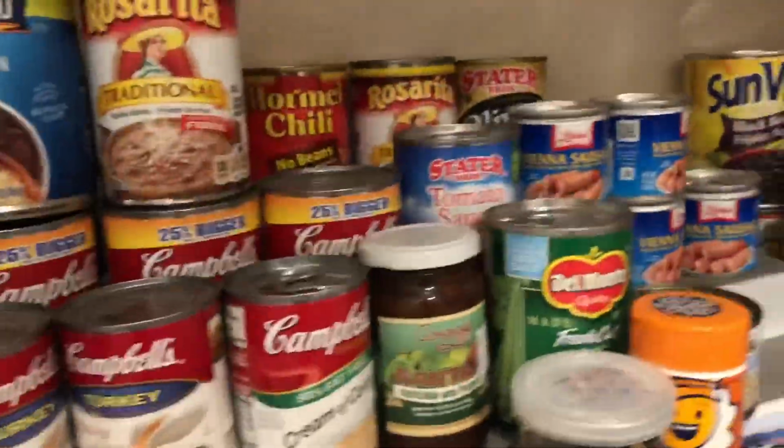And then we actually need to put this on the, where I put all my cans up here so I could see it, so I could actually use it. We have plenty of pastas. And cheeses needs to go here.